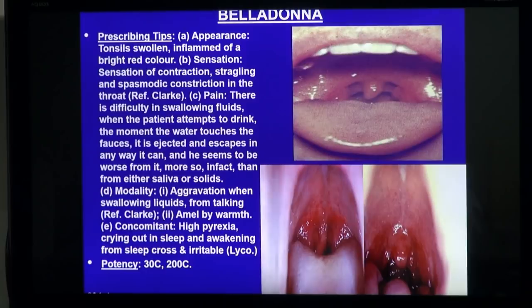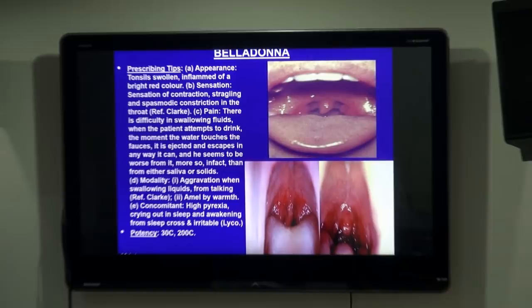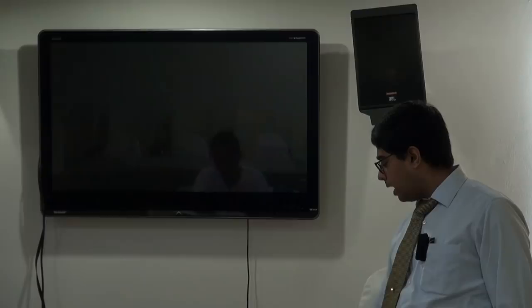So if you see in the prescribing tips, tonsils swollen, inflamed, of a bright red color, that's important for your belladonna. More right-sided. They can have an aggravation from swallowing liquids. Belladonna can have a fear of water as well as aggravation from drinking any kind of liquids. So liquids always aggravate for belladonna. Modality: aggravation swallowing liquids, better by warmth.